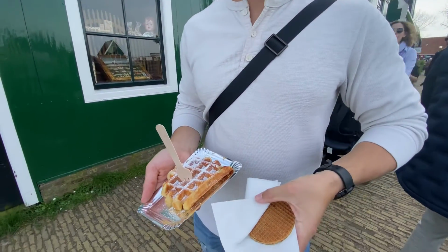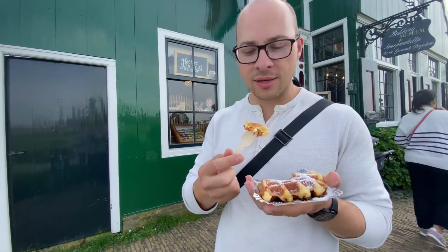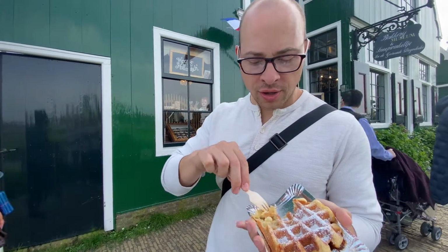And a stroop waffle. You got a stroop waffle. I'll try one. Warm. Just got the powdered sugar one. Thought I'd go with the basic. It's hot and fresh for sure. I think it may be a little doughy on the inside.